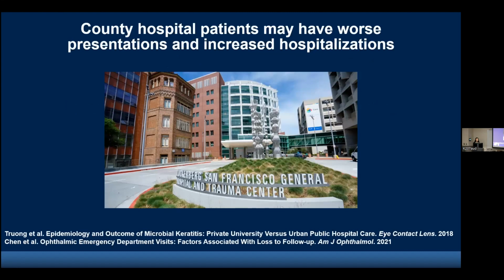For our study, we looked at patients at the Zuckerberg San Francisco General Hospital. Just for background, it's been known that county hospital patients may have worse presentations and increased hospitalizations.